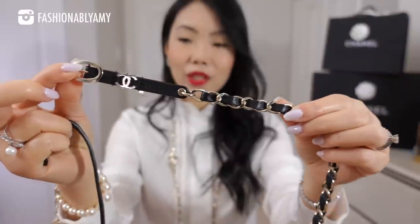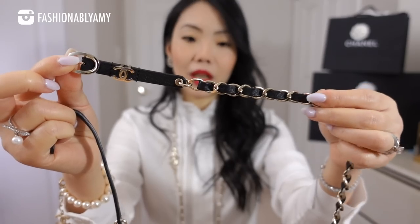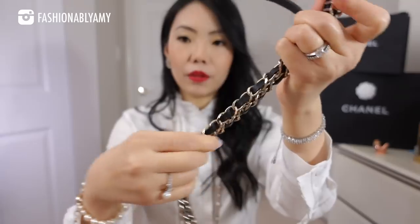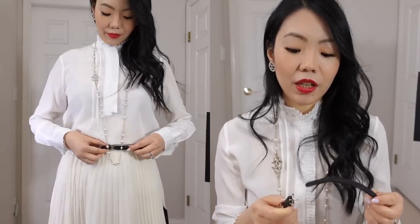So here is a close-up of the beautiful belt. It is in this champagne gold color hardware, made in Italy. It's in leather. There's three fastening, and the rest of the belt is just their typical chain. Now, from the runway, I do see that in the upcoming collections they're gonna have more of these sort of chain belts, not exactly the same as this one, but there is gonna be more. So if you guys are on the hunt for something like this, definitely keep an eye out.